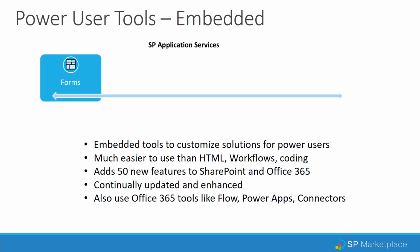We may even want to have forms that look one way for one user, say an end user submitting an IT case ticket, but also display other fields and tabs from that same list to, let's say, the IT person that's actually working on the ticket. So the ability to control and customize the forms out there. The second thing would be things like notifications.